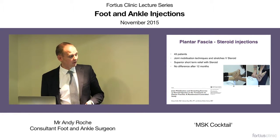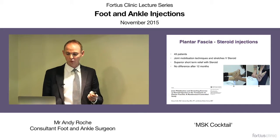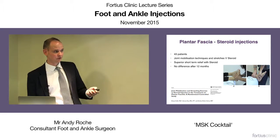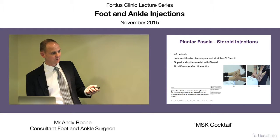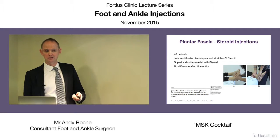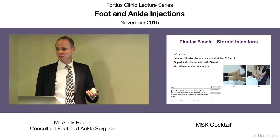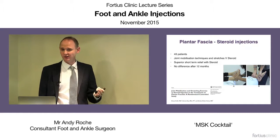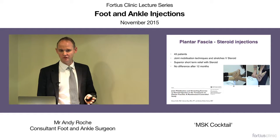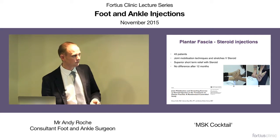And this is a pretty good paper, a randomized controlled trial in the orthopedic literature, that essentially looked at joint mobilization techniques and stretches versus steroid. And the reason I personally like this paper is because what it really drilled home was the concept of joint mobilization for plantar fasciitis, and not just sticking your foot up against the wall and stretching your heel out, which, I'm sorry to say it, I'm going to our annual conference in 3 days, that's what everybody thinks works. You just put your foot up against the wall and you stretch it out. But this paper really drilled home the concept of joint mobilization, which I think works, or certainly helps.